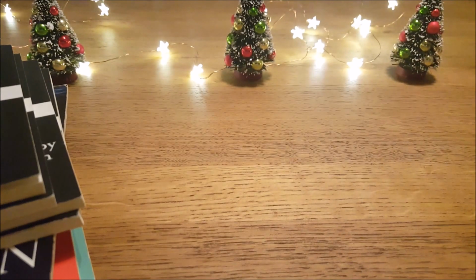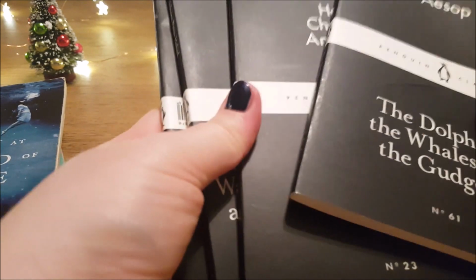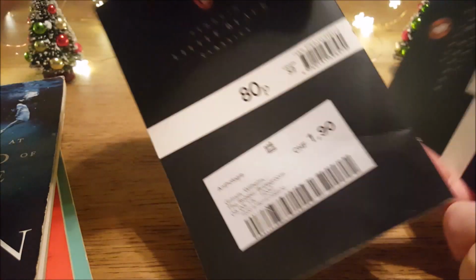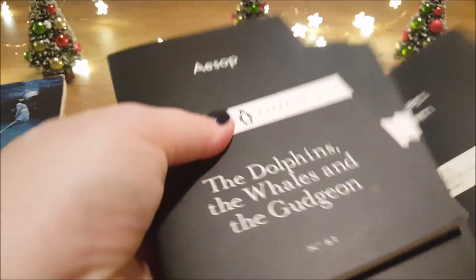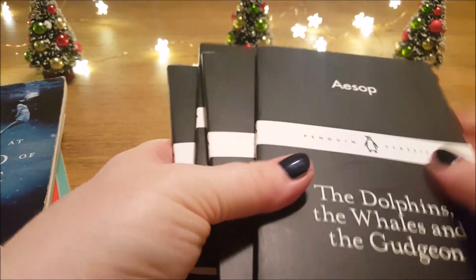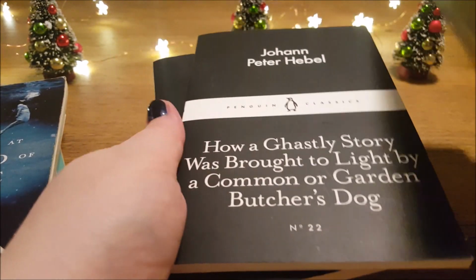I love them. I've got a good few for Ivan this year. These are really nice. I like to throw these in the bag. They were 190 francs. So there you go, 80p on the back. Really, really handy little books to throw in your bag. And I like fairy tales and myths and all that kind of thing.